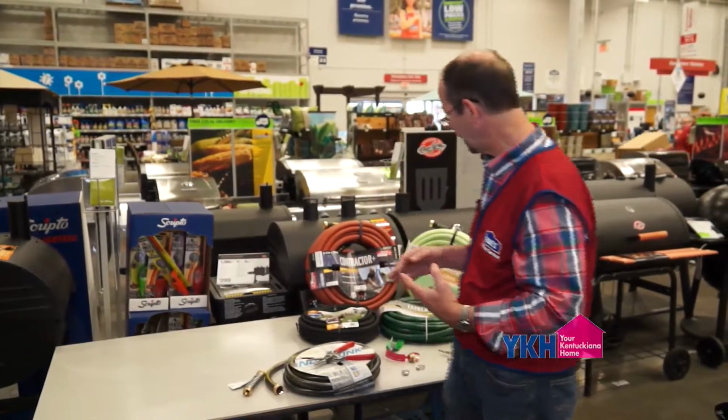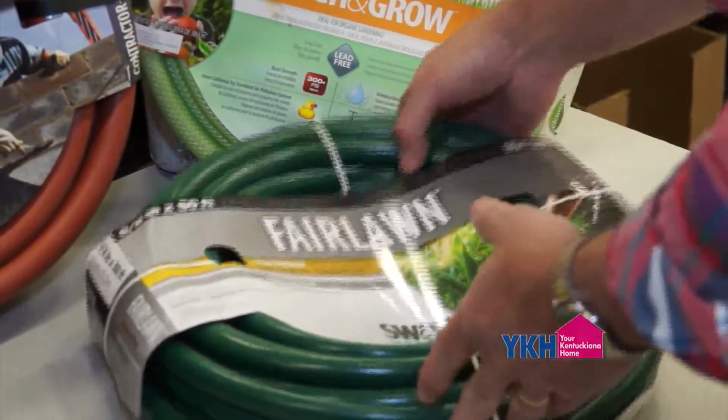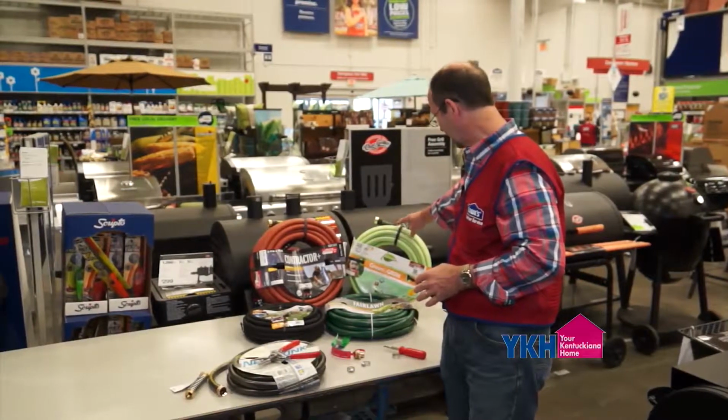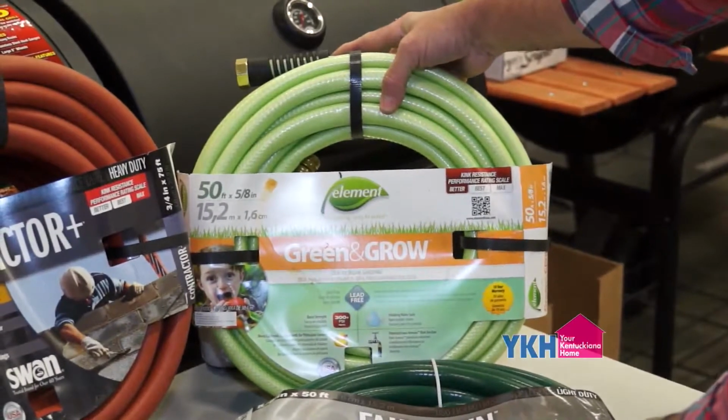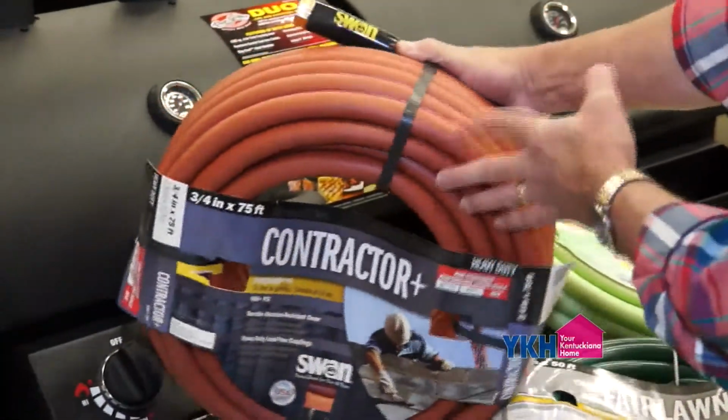And when they need to be replaced, we have several different types here. We got the light duty one that a lot of the homeowners will use. This is our light duty one. Then you can step up to like a medium grade. This is a homeowner's. Then we have the contractor grade, which is heavy rubber. It won't kink. It stands up a lot better.